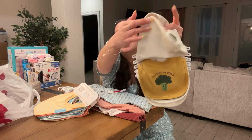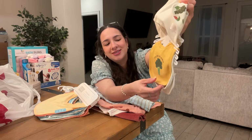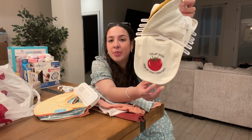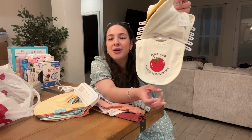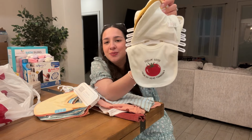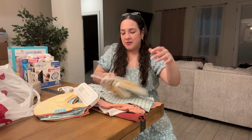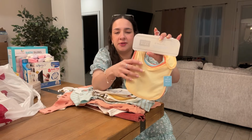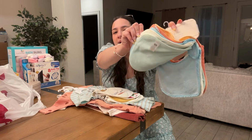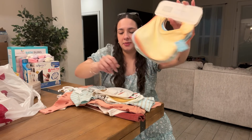Look at all those vegetables. And then that one, it says, "You brock my world." I love punny food puns. Funny food puns. And then this one says, "Feeling good from my head to my toes," like tomatoes. So I have to get her that one because of course it's so fun. They're funny. And then we just got her a pack of softer ones. They're also bigger and just random colors.